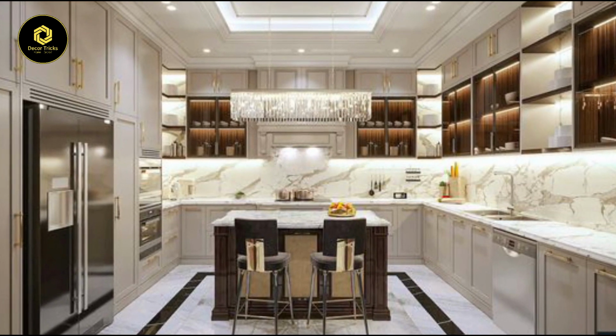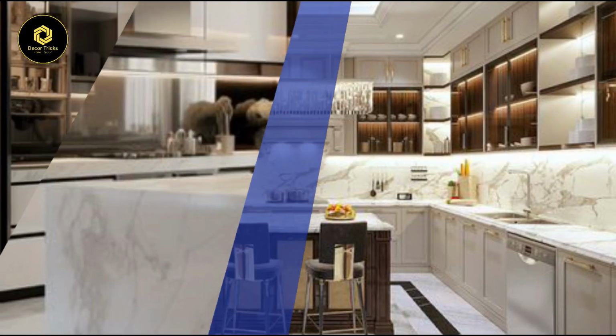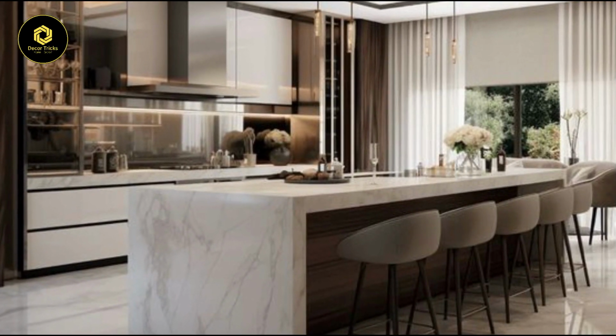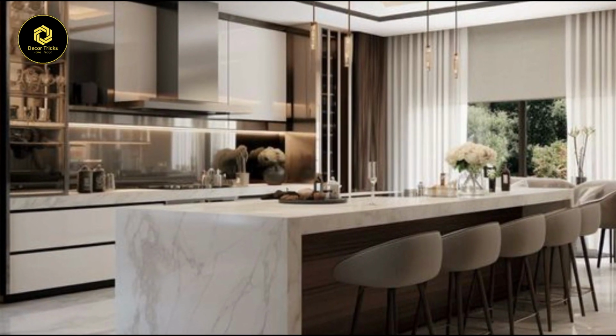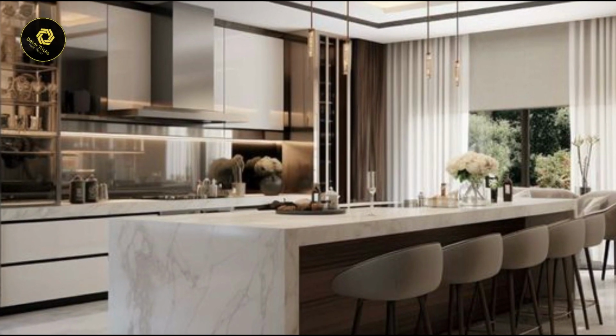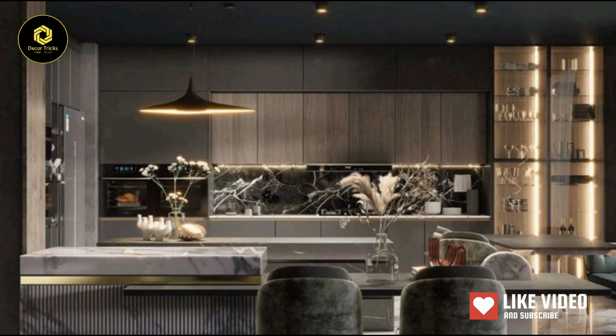By focusing on quality materials, innovative storage solutions, and personalized touches, you can create a kitchen that not only looks stunning but also works seamlessly for your everyday needs. Don't be afraid to mix and match ideas to create a unique space that reflects your personality and taste.